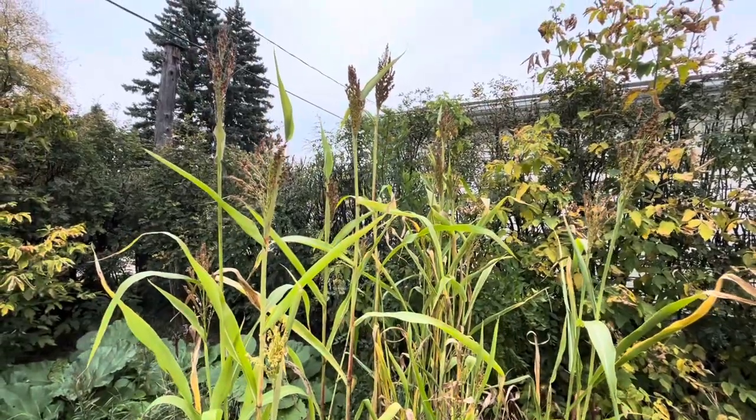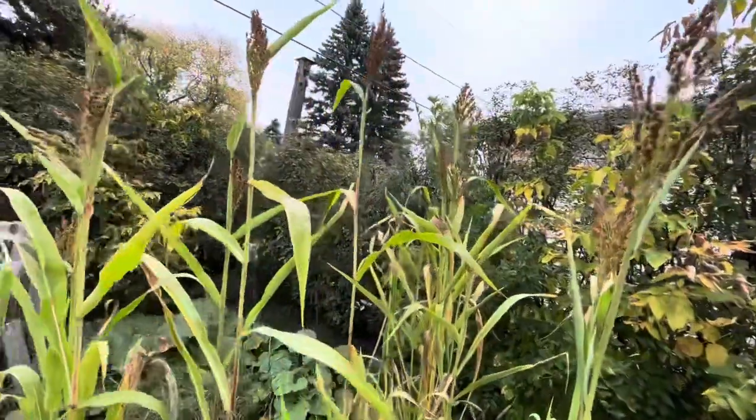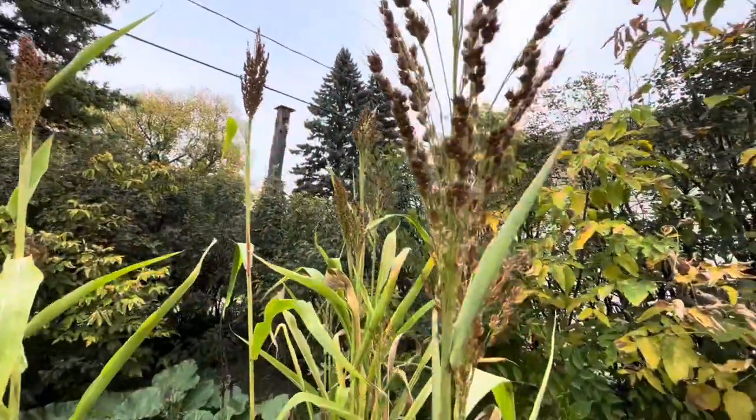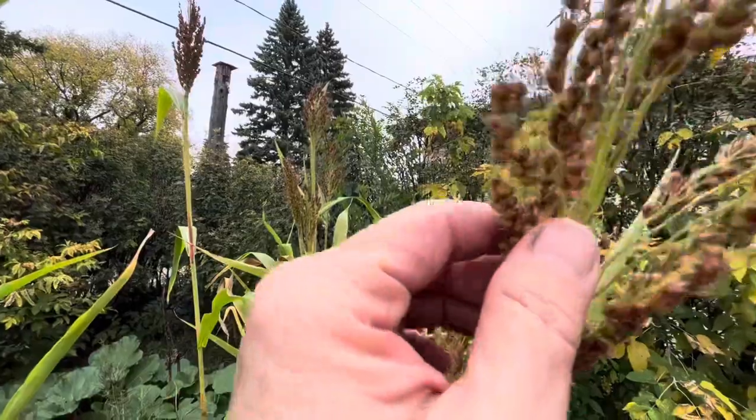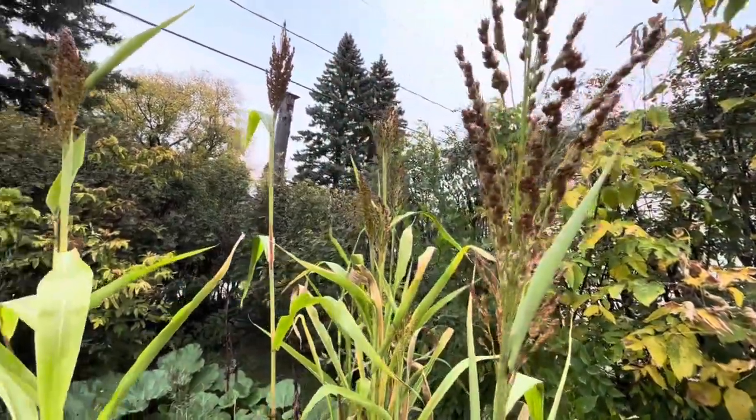This is broom corn. I planted it with the crazy idea that I might make some brooms, but I don't think it's going to do anything, so I'm just going to leave it for the birds. I'm sure they'll want to eat that too. And I'll pull it out in spring.